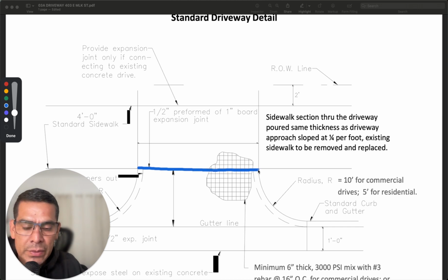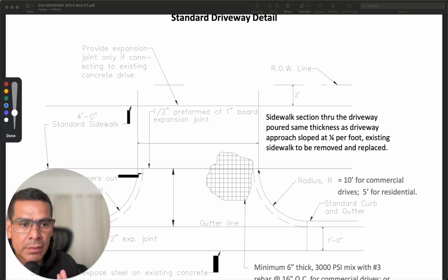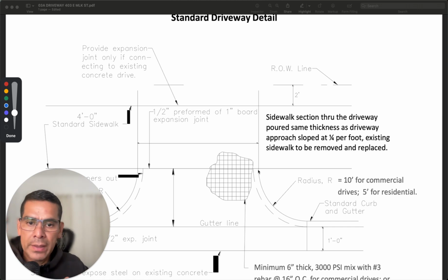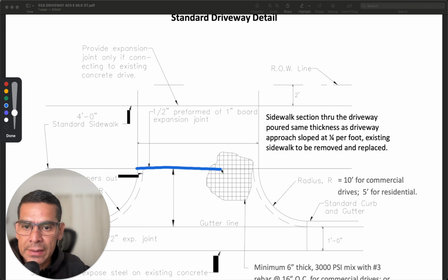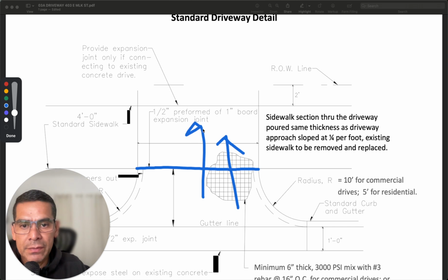The reason we put the piece of wood there, or the city requires that, is so that during times of high rain or drought or whatever, the concrete shifts a little bit, and you have some room for the concrete to move without cracking and breaking. So that's what the expansion joint is for. It allows some movement inside of the driveway, especially when you have very heavy vehicles coming in, whether it's a car or a truck or something like that.